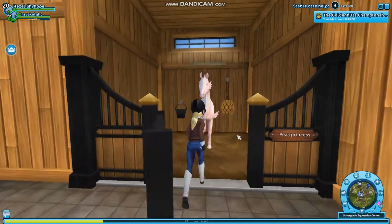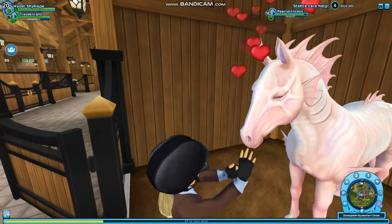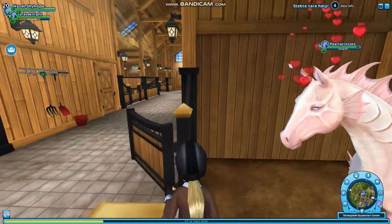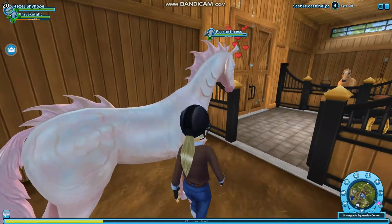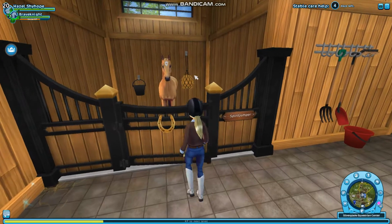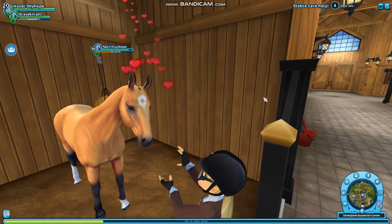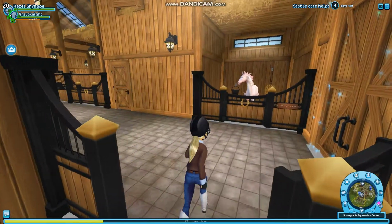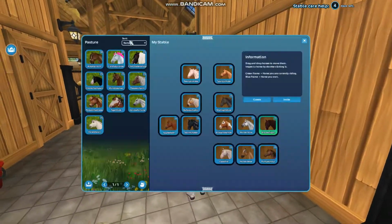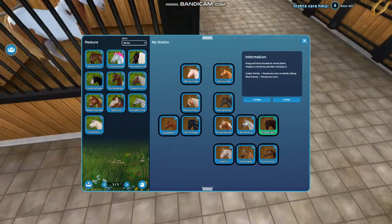Then we have my Perla, aka Pearl Princess. She was in the first video, and she's finally maxed. She's my Talina Seahorse. Then this is Spirit Jumper, aka Sprite. He's my other Alcatique. Then, look at all these horses. I have 22 horses, I just counted.